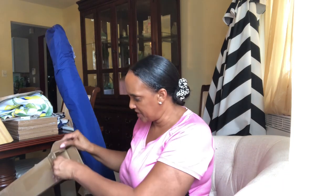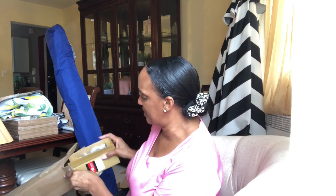Now I'm getting away from the darker colors in my home. But something like this would be beautiful, you know, in this room, especially with my cherry wood furniture, my big china cabinet, all of that. But I'm kind of getting away from that, guys. I've been feeling myself and my decor changing.